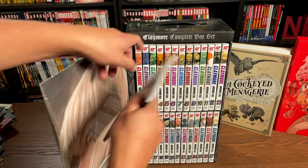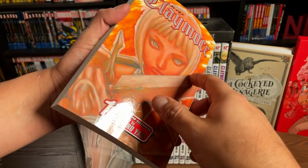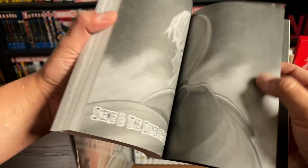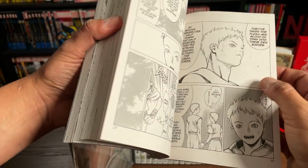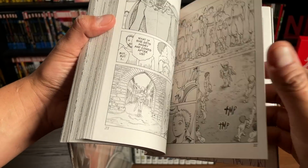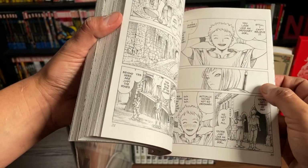So think Berserk, but we actually have an ending. I'll show you a little bit of what the artwork looks like in the first volume. The Claymore are this group of warrior women, the silver-eyed warrior women who are half human, half monsters. And they save villages from these monsters called the Yoma. That's what they're set to do.